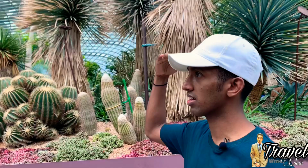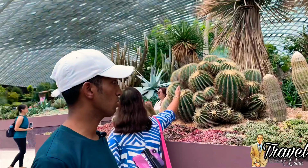We just came in to the Flower Dome. Actually, this is kind of a separate place within the Gardens by the Bay. So you can see the structure, which is covered in full, which is simply amazing. All these things, the trees and everything, is quite new for us. How can I explain? Everyone should come and see that. Let's go in and see.